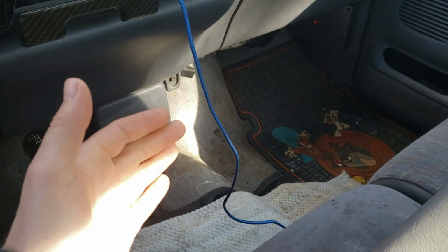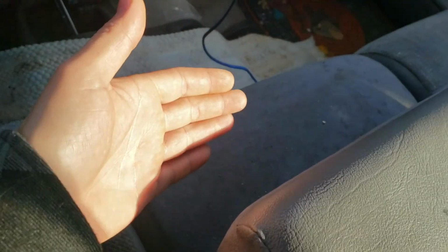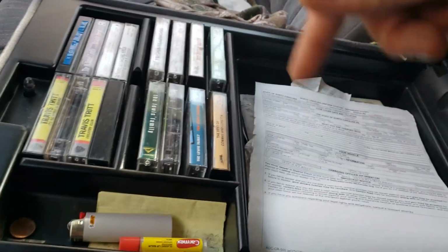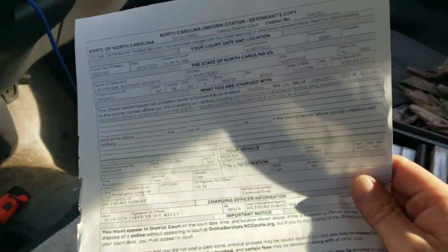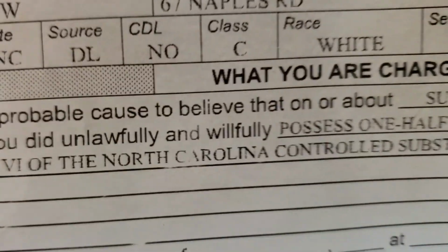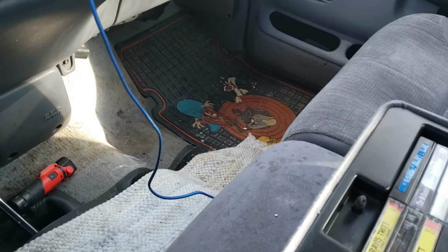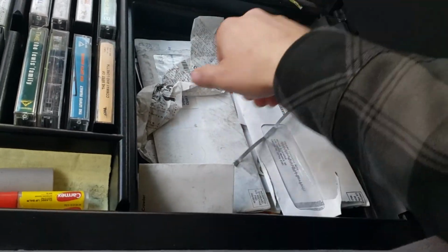Like, I am so sorry, Grandpa. If you were alive, I would tell you, bud, I'm so sorry the truck is this dirty. Don't kill me. I work. And everything in here works really good. I actually expected to open this and there be marijuana or something, but there isn't, because I had a charge, where is it? Possession of half an ounce or less of marijuana. Yeah, I know it's filthy in here. This is what a work truck looks like.